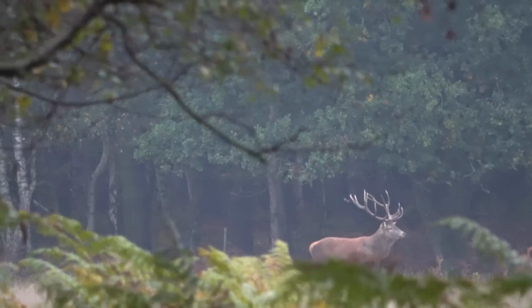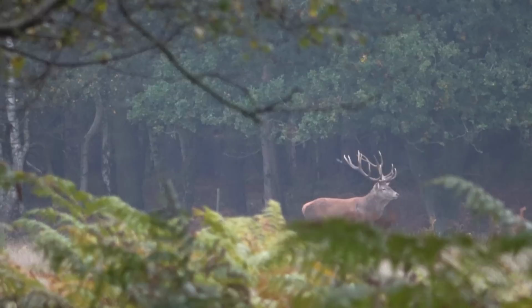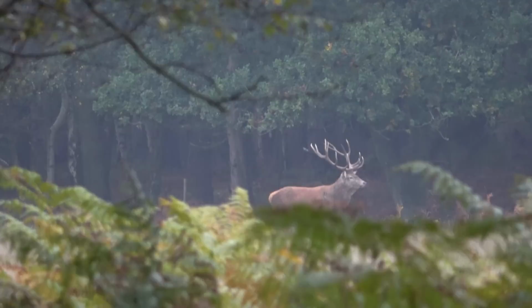Seen these spikers yet? You usually get spikers, like 2 year old stags, just going around the bigger stags and the hinds, just trying to get in to obviously have their way.